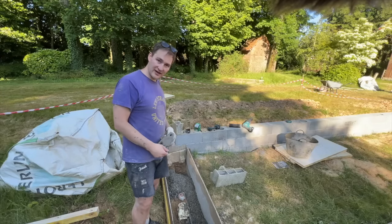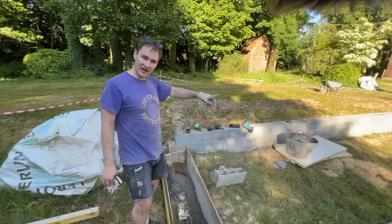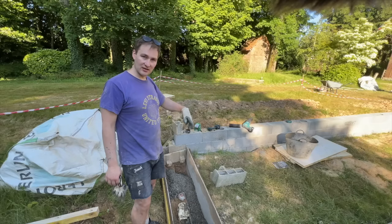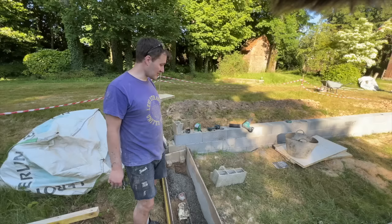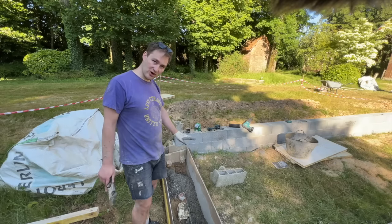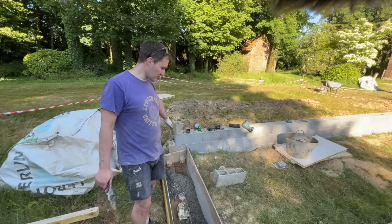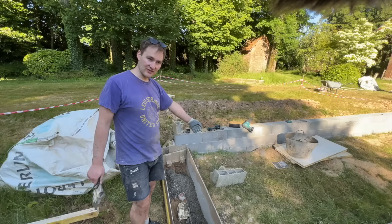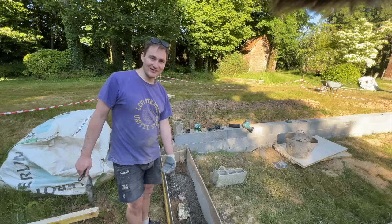Right, so I am making a new step. I did one over there with Chris and we ended up digging down loads, and then there was a huge amount of space to fill up with concrete, so we got through tons and tons of concrete. So this time I've created a deepened area because we'll be digging down in front of it, so I just want to make sure that we don't go underneath the step.